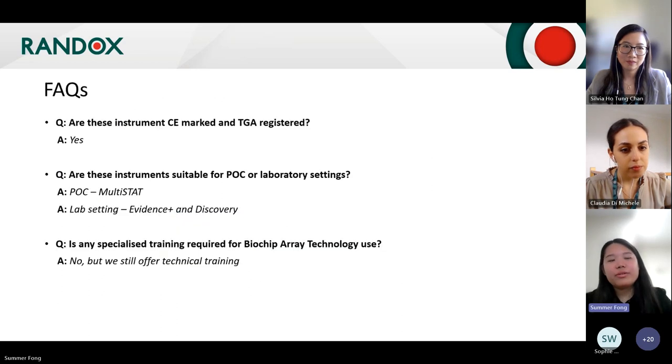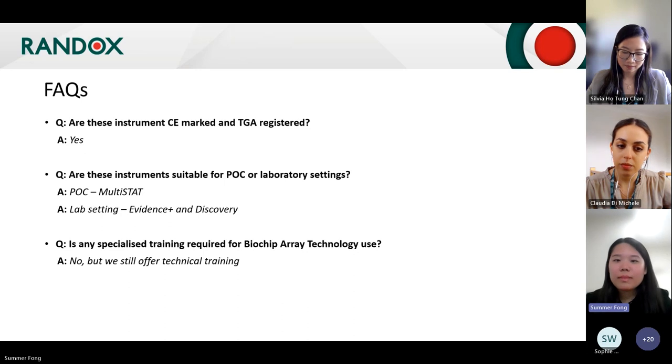And then finally, just to go through some frequently asked questions. So the first question here is, are these instruments CE marked and TGA registered? So yes, all of our instruments shown are or will be CE marked and TGA registered upon release for the ones that are still in development. And are these instruments suitable for point of care or laboratory settings? So for point of care, we have our MultiSTAT analyzer. And then for labs, we have the Evidence Plus and the Discovery.